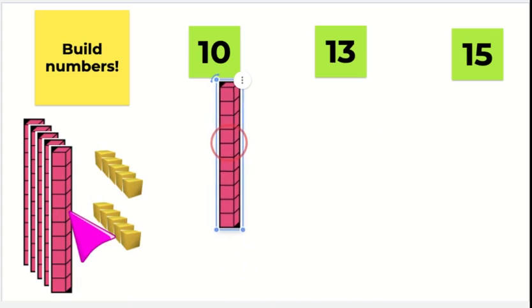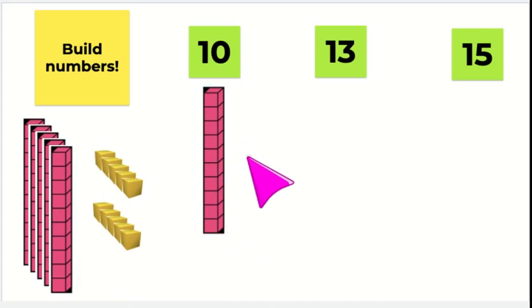Now, friends, when we're building the number 10, can we use a 10 stick? We sure can, because how many are in a 10 stick? 10 altogether, and we're trying to build 10, so we only need one 10 stick. We don't need to add any more. We don't need to take any more away, because we already know that there's 10 in the one stick.